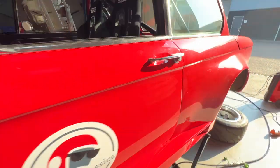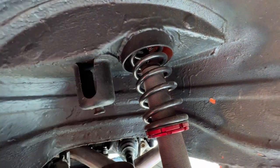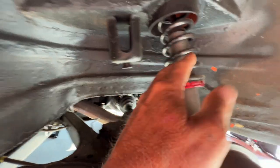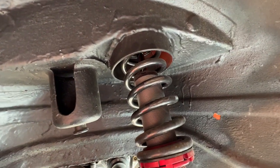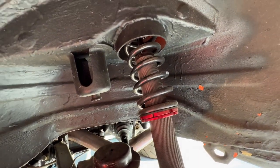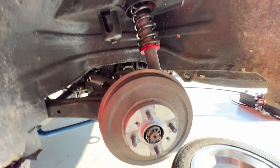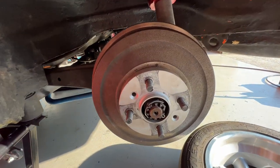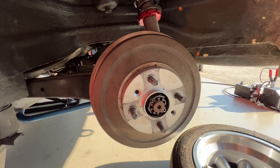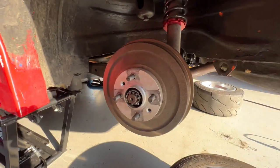At the back, same Intrax, and heavily fortified because I'm not using the normal springs. It has a big rebound, very important for the Nordschleife. So Intrax, Google it. Yeah, you see it correctly, the brakes. What? Rear brakes? Do you have drum brakes at the Nordschleife? Yeah, why not?